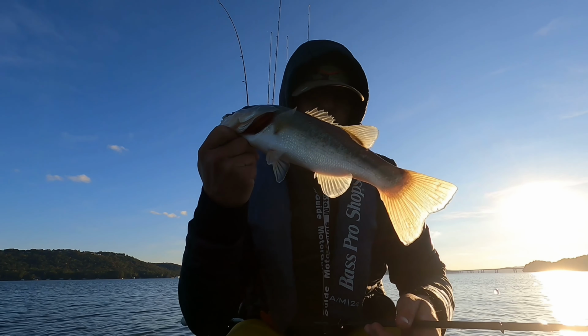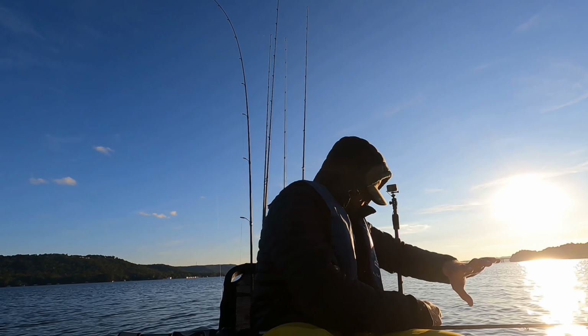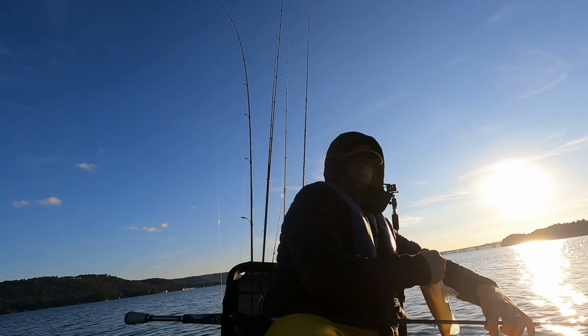We got another little one, probably like 13 inches. Yeah, about 13 inches.